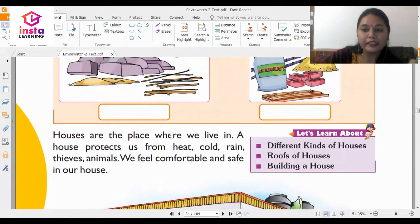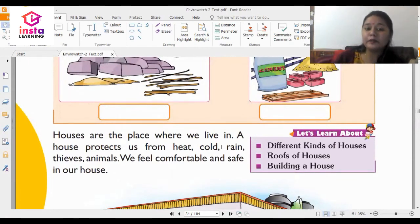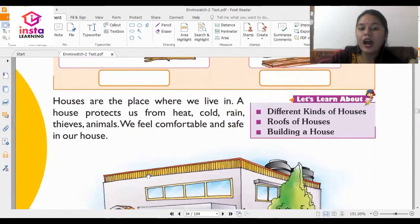Houses are the place where we live in. A house protects us from heat, cold, rain, thieves, animals, etc. Like in the previous chapter, we read that clothes also protect us from heat, cold, wind, rain, etc. A house or a shelter protects us not just from the heat, cold, or rain, but from thieves and even from animals. We feel comfortable and safe in our house.